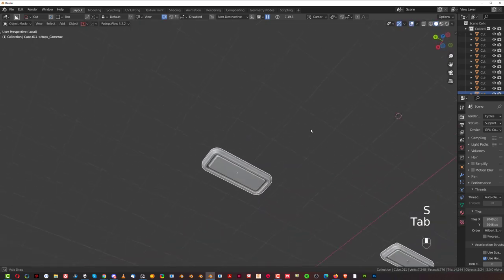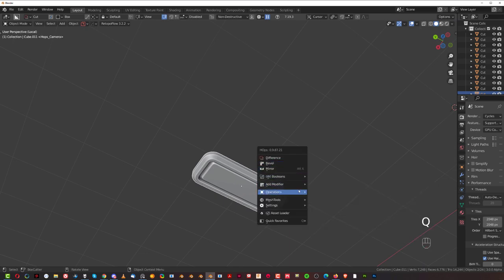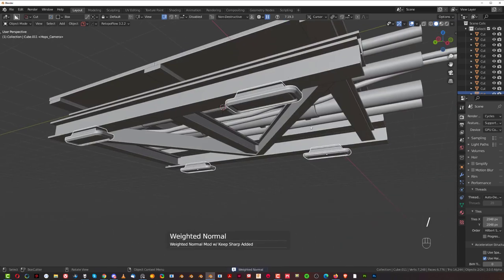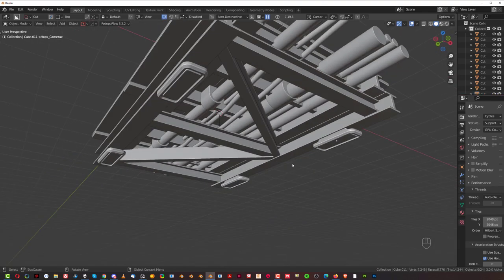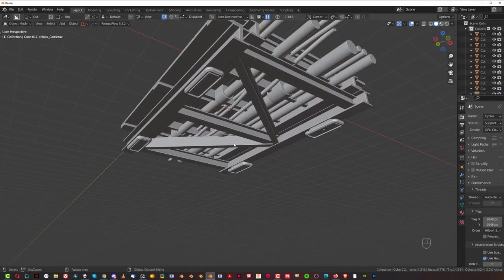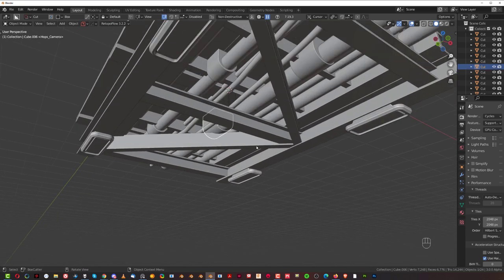All right, and you got yourself a cool light. Let's apply operations and click on sharpen to apply weighted normals, and you got yourself a cool ceiling. So there you go, guys. This is a really easy way of creating some cool sci-fi ceiling.